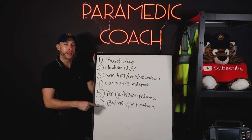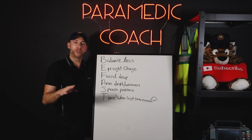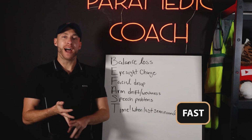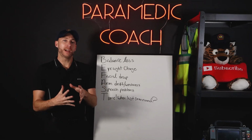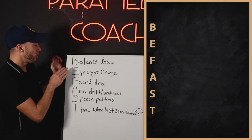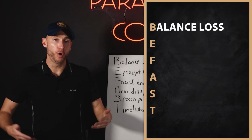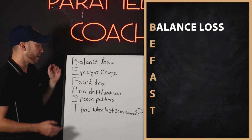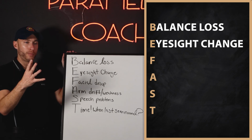Now, let me give you a mnemonic to remember this for life. You're going to see a few different mnemonics. There's FAST, FASTER, BE FAST, all different kinds. The one that puts it all together that I like the most is BE FAST. So here it is. B is for balance loss. Remember balance, gait. They're normally able to walk fine, now they can't even move across the room. Balance loss. Eyesight change. Remember that vision, vision in one eye, blurred vision.